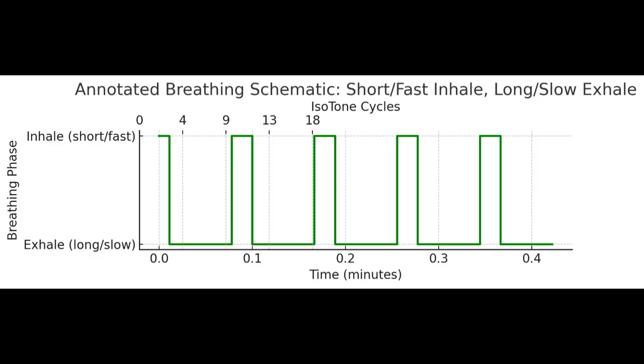And the pattern? Still asymmetrical? Still asymmetrical, but different feel. The inhale is still diaphragmatic from the belly, but much more relaxed now. And the exhale becomes even more extended. Really focus on letting it go slowly.